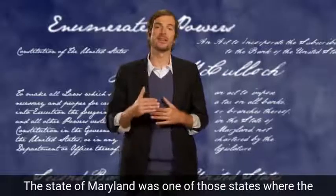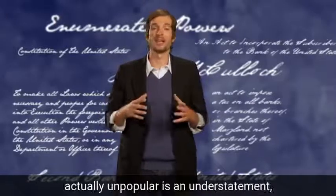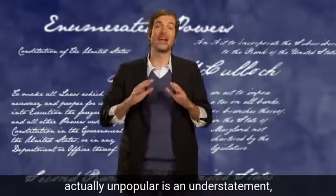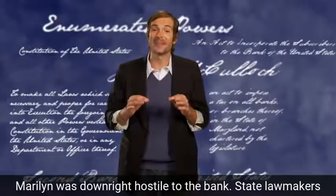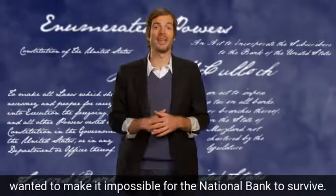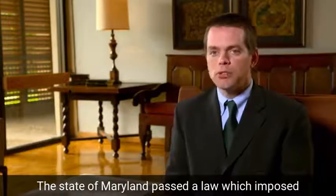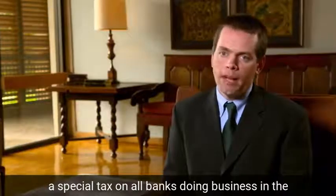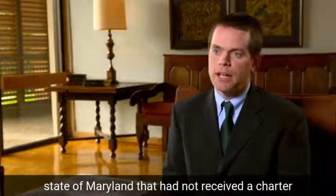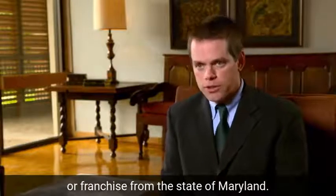The state of Maryland was one of those states where the national bank was unpopular. Actually, unpopular is an understatement. Maryland was downright hostile to the bank. State lawmakers wanted to make it impossible for the national bank to survive. The state of Maryland passed a law which imposed a special tax on all banks doing business in the state of Maryland that had not received a charter or franchise from the state of Maryland.